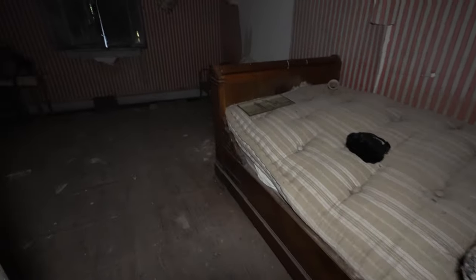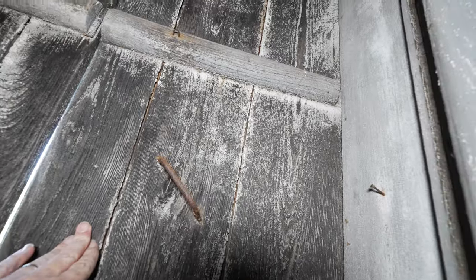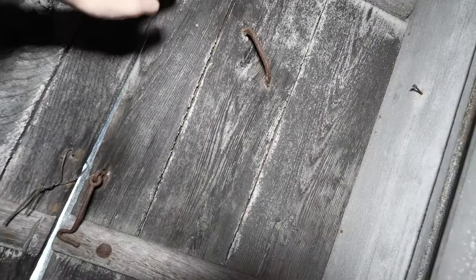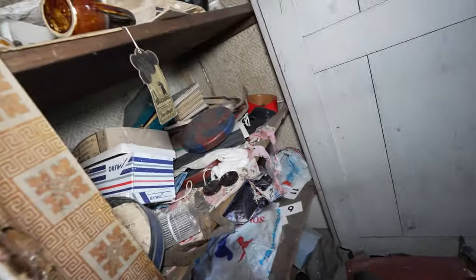Dark room. Very dark room. Maybe I can open these. Hooked up top, yeah. I'd have to unlock that. Look at the hidden door. To what, the bathroom? No, just a closet.